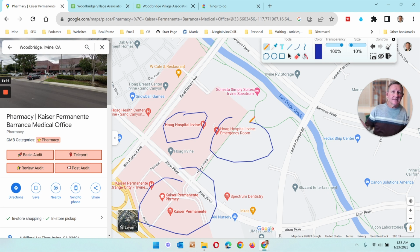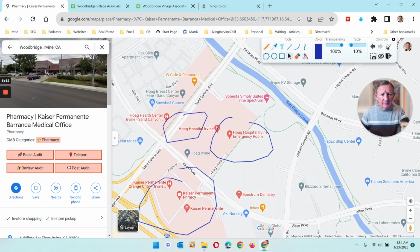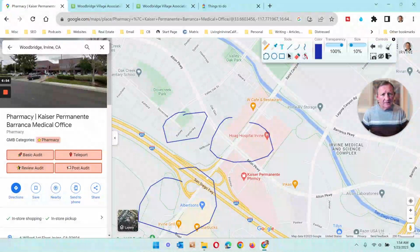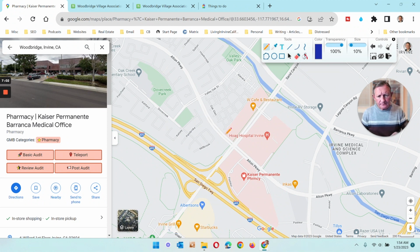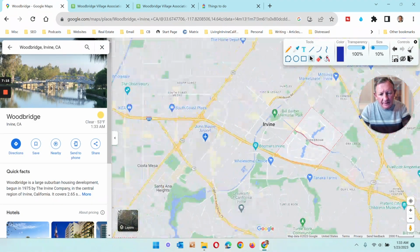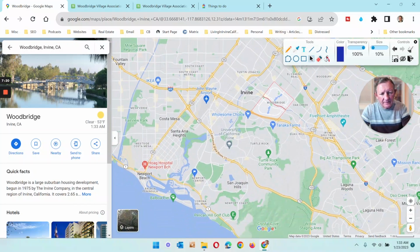These are world-class hospitals. And from Woodbridge, 10, 15 minutes tops. It's not far. And that's a neat thing. And you're just down the 405. Now, you wouldn't go up the 5 to come to these hospitals. Let me clean this up. As you can see, you're really close. Let me blow this out a little, so you can see. So here's Woodbridge.